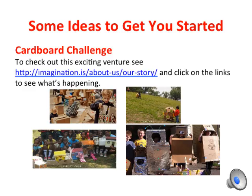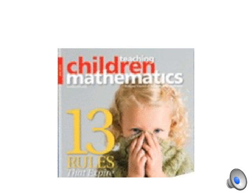I've had students do this, the cardboard challenge, and they've loved it. One caution, though. Have an adult do the cutting, as the scissors or X-Acto knife that will cut cardboard will also cut fingers.